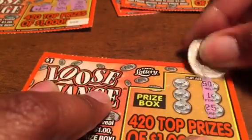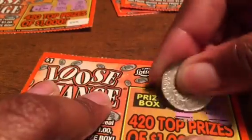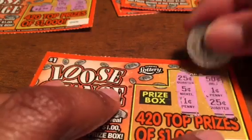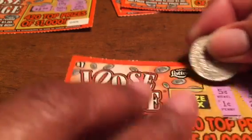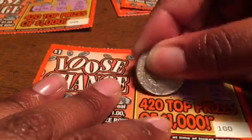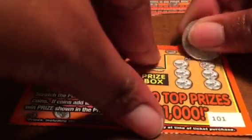Ticket number 100. Make it good. We got 50, 75, and a penny. Did y'all hear that? 50, 25, and a penny, 25. So this is a winner. Ticket 100 brings in $100, right? $1. Okay. 101. See if we can have three in a row.